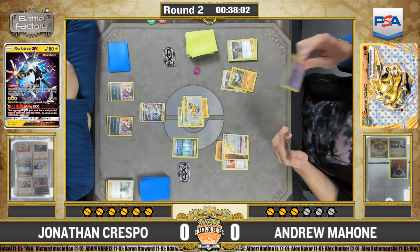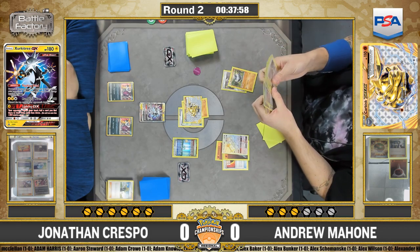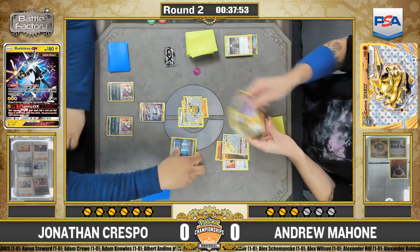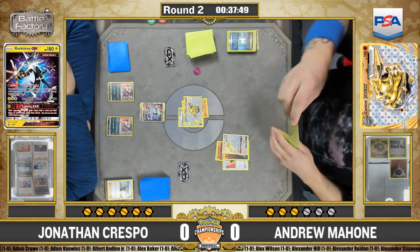So he's going to be forced to get rid of one of the Guzmas, which is actually pretty important. You want to be able to get Guzma. He may not need more than one more to finish this game out, to be able to take out that Hoopa, but it's definitely not the resource that you want to go away. Yeah, for sure. What do we see?